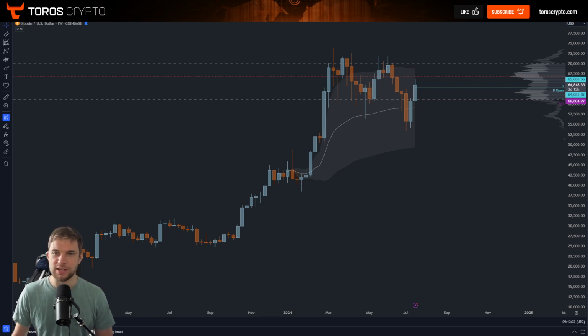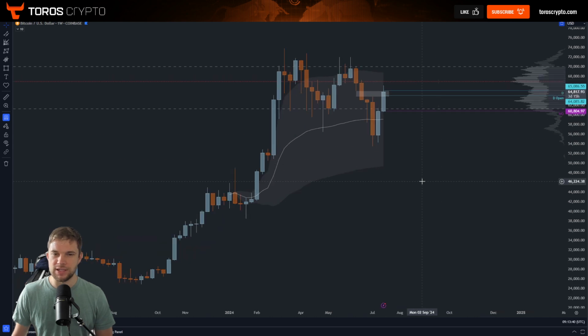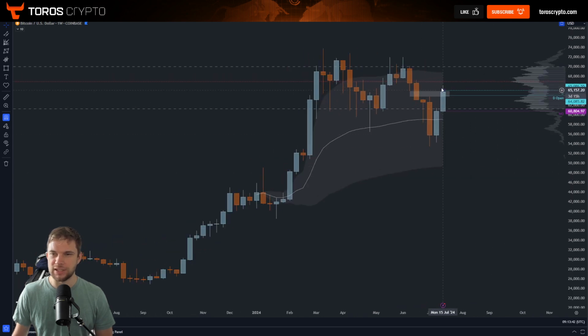Now, on the weekly time frame as well, we do have a little gap here, and I think the weekly close is going to be fairly significant. Can it get that close above that 65K area? If we do get that close, it just increases the probability further that we're going to be breaking all-time highs.